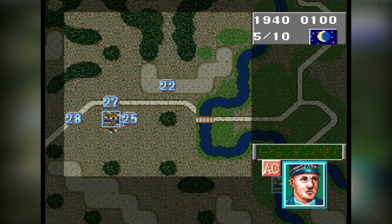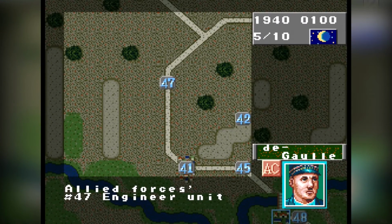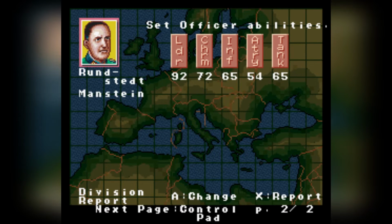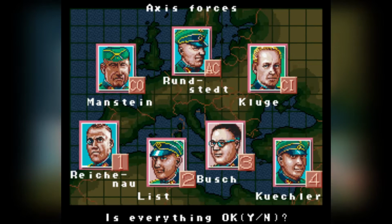Other changes made to the game were Nazi flags being removed, and when choosing which side you are on, the Allied forces is now the default option. That being said, there is a way to access the campaign mode on a North American cartridge by using a Game Genie code. If you put in the code 6D9A84AF, you'll be able to play the campaign mode by selecting Scenario 1, One Player Game, and then Axis Forces.